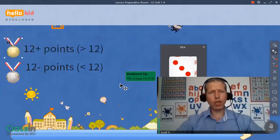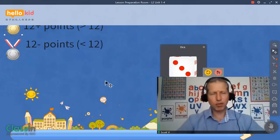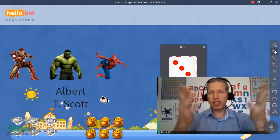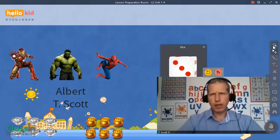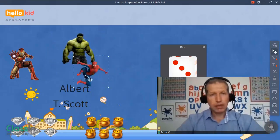I will show you option number 3. And I think this is my favorite and also the children's favorite. This is if they have a choice of 3 superheroes. Sometimes I change it into animals. Depends on if it's children or smaller children. So my student is Albert. Albert, which one would you like to be? And they all go for Spider-Man. They say, I would want to go Spider-Man.